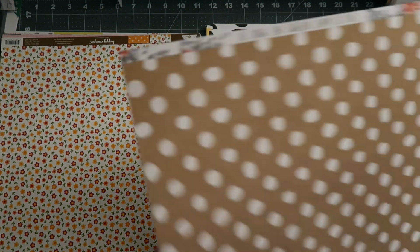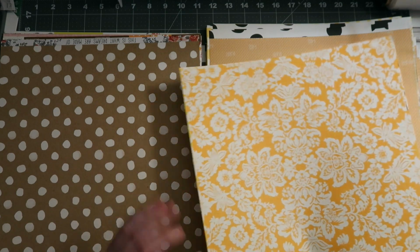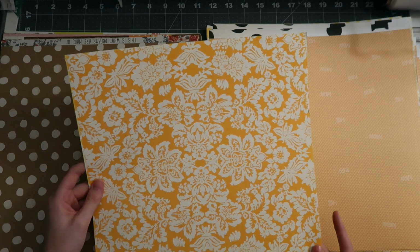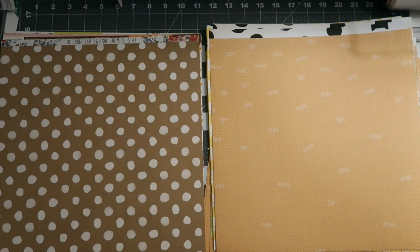This one I remember buying. I love it too much to get rid of it. It's got a great memory with it. This one we're getting rid of. Neon orange is not my thing, that is for certain, but this is very beautiful. Would be good on like a tropical page, but pass that one along.